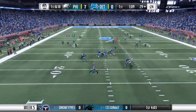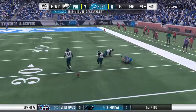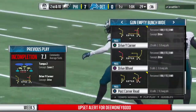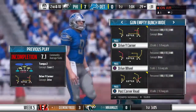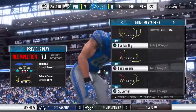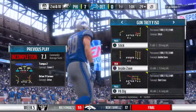On 1st and 10, Stafford. He's going to wind up and air it out. Oh, so close to an interception. Read that beautifully. Got his hands on it, couldn't get it. And it's second down. Well, nearly another interception there. That would have been 2 drives in a row with a pick. He's got to start taking care of the ball way better than what we're seeing. Interestingly, that throw was probably worse than the one he threw the interception on last drive, but fell incomplete.